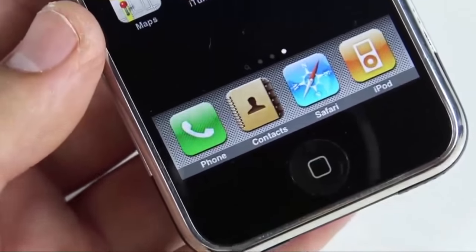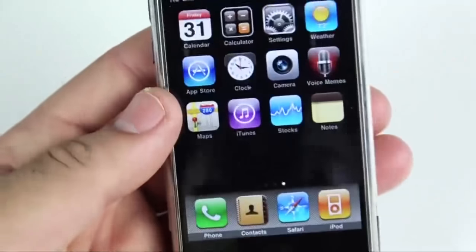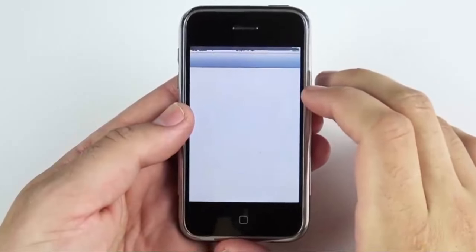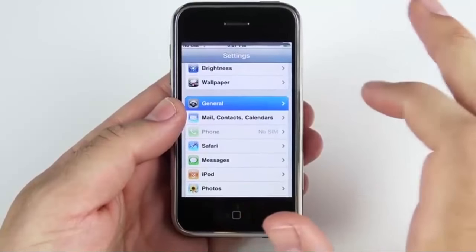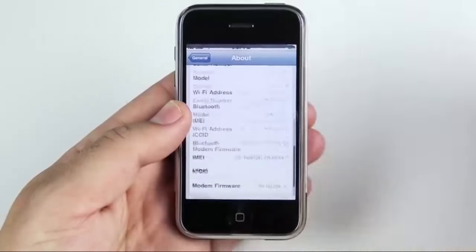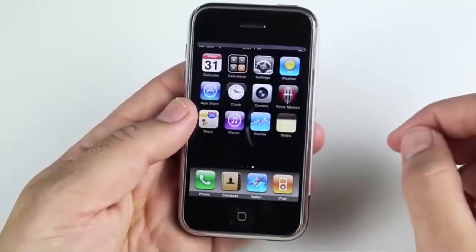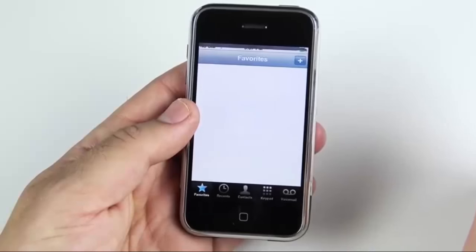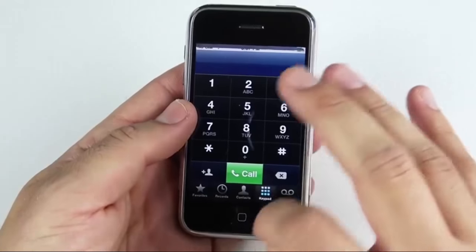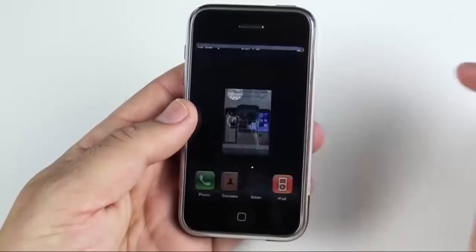This had a 412 megahertz CPU, and this thing was only upgradable to iOS 3.1.3, which I do actually have installed here on the first gen iPhone. And surprisingly to this day, this iPhone is actually still usable as a phone. Of course, you're not going to be able to use the internet that well on here unless you want to wait for the rest of your life, but still, it's going to get the job done.